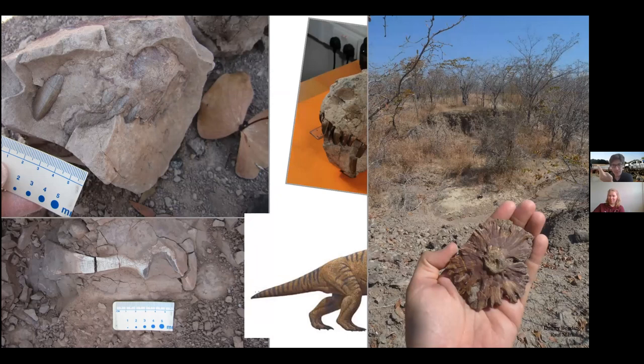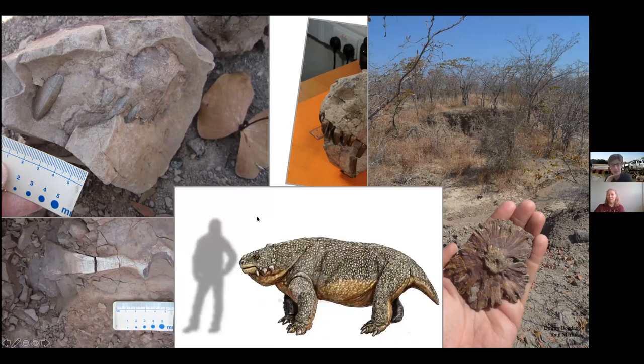That's my hand. So we found this thing, we found hundreds of these things, these little globs. Maybe you don't know what those are. I didn't know what they were when I first found them all those years ago, but they're pieces of armor from these reptiles that lived in the Permian period called pareiasaurs. And pareiasaurs are really fun.